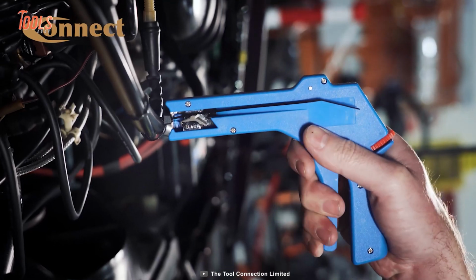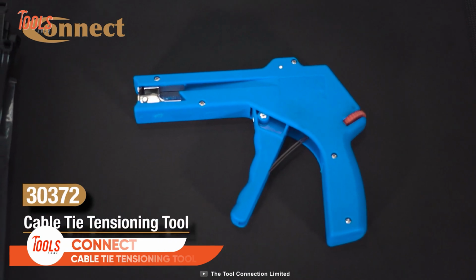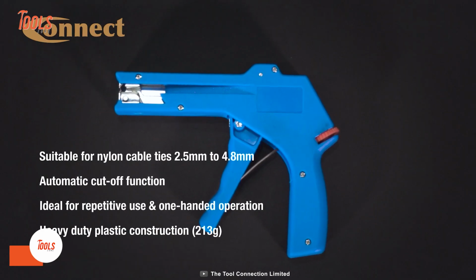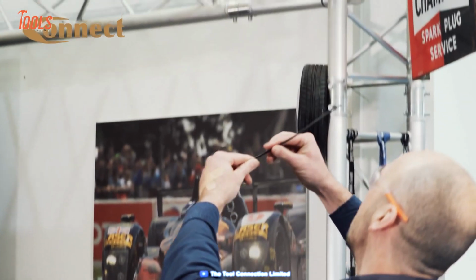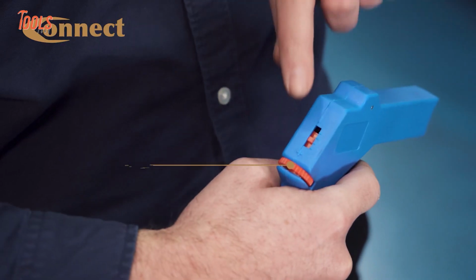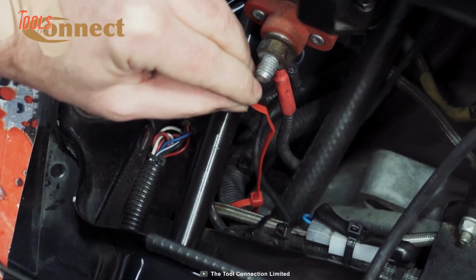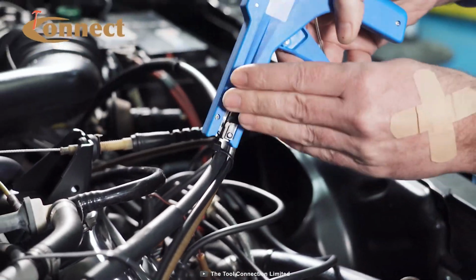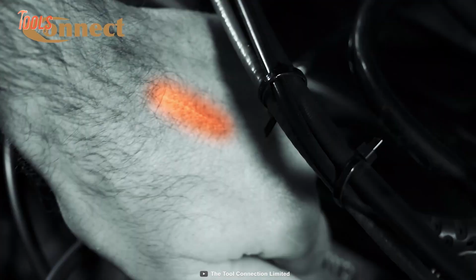This handy-dandy device is perfect for those who love a bit of one-handed action. The Connect Cable Tie Tensioning Tool can handle nylon cable ties from 2.5 to 4.8 millimeters wide. So whether you're dealing with those pesky headphone cords or industrial-strength cables, this tool has got you covered. But wait, there's more. The tension adjustment wheel with indicator will have you feeling like a pro in no time. You'll be able to achieve consistent tension across all your cable ties and prevent any accidental cable decapitations.